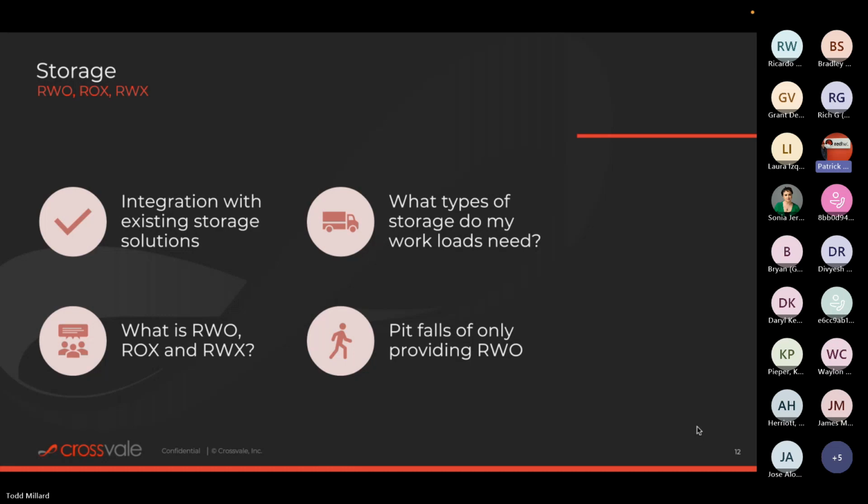So for instance, if you use Fiber Channel on its own, generally you can't use read, write many. You can only provide block storage, which is severely going to limit what you can deploy to your OpenShift cluster. So with RWO, it's just not good enough to only provide that type of storage when building an OpenShift cluster. It will work, but it's going to severely limit what you can deploy to OpenShift. And a lot of software that is getting built now or is provided as an operator within OpenShift all require these read, write many storage types to function because they're all running in a high availability setup.